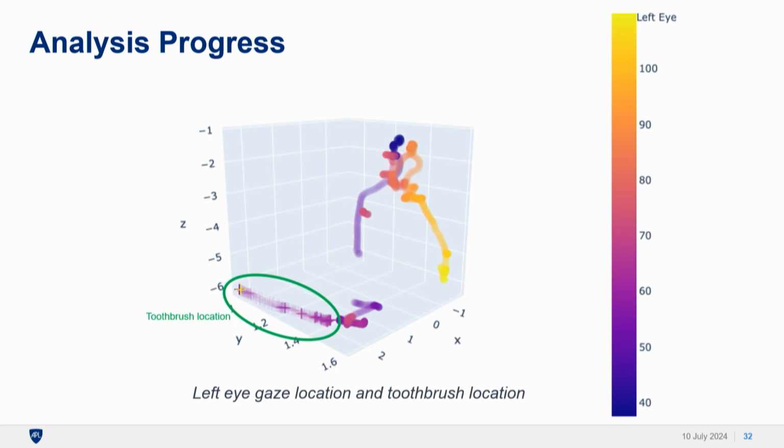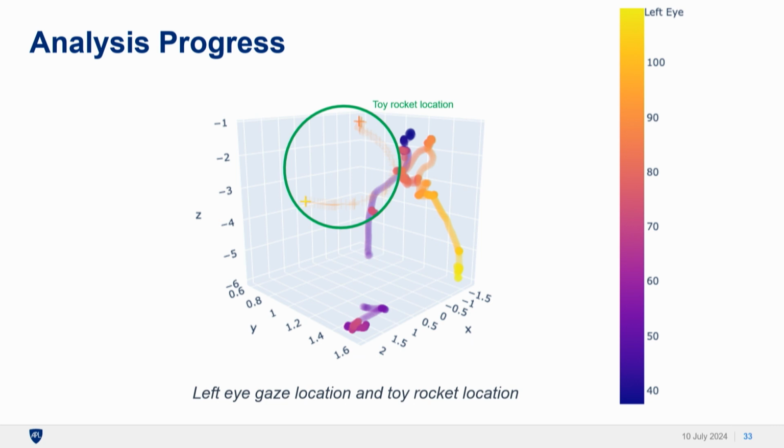We can also combine some of the data together. So we have information about the location of objects in the scene. This is just one example from a task where someone is supposed to be brushing their teeth to get ready for the day. And so the round dots are showing where the eyes are looking, and then the plus signs are showing the trajectory of where the toothbrush location is. And so we can see that at the same time, aka the same colors, where were you looking versus where are the objects? And this one was really interesting to us, specifically in 3D, but the GIF was not GIFing.